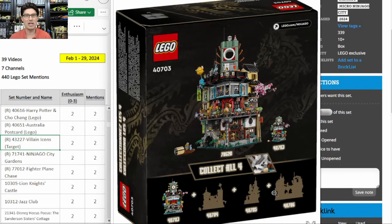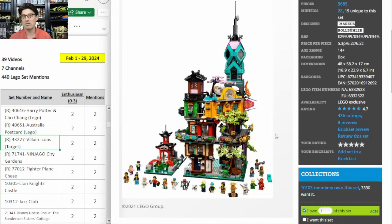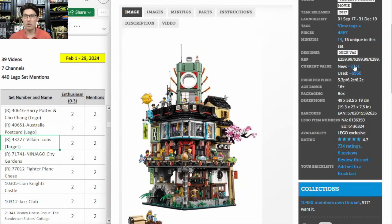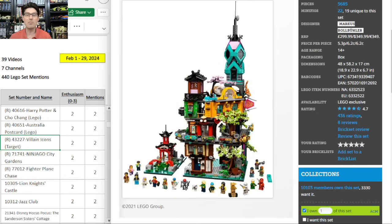So all signs indicate we're going to have 4 big sets and 4 micro scale sets, and it looks like this sub-theme is going to be done. Obviously, everybody has taken notice that the first one more than doubled in value and the second one almost doubled in value. So there's going to be a lot more investors, but I still think it goes up in pretty good value, maybe a longer hold time.